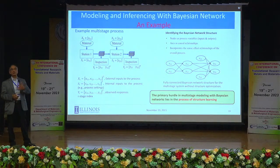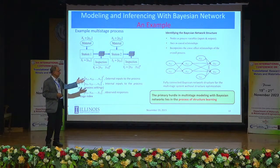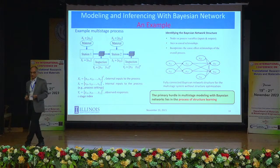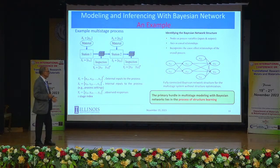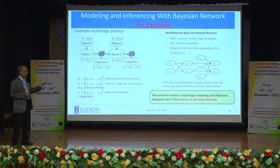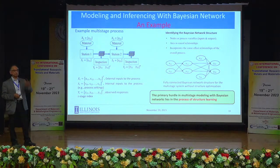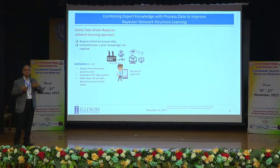Now, if you imagine that you've got 30 stages, this network becomes very complicated, very difficult to predict. So one thing you have to do is simplify the network. That was our contribution to the Intel project, because they have a really complex manufacturing process with a lot of stages. The idea was how to simplify this network so that it is manageable in terms of predicting and developing the probabilities. So here we use a structured learning algorithm, and we try to use some basic knowledge.